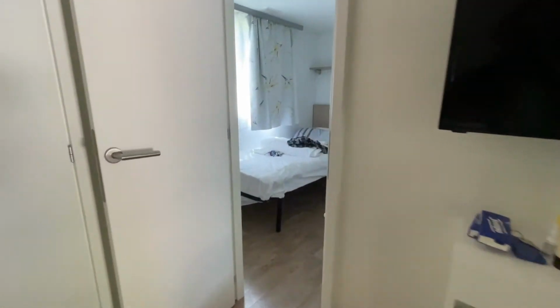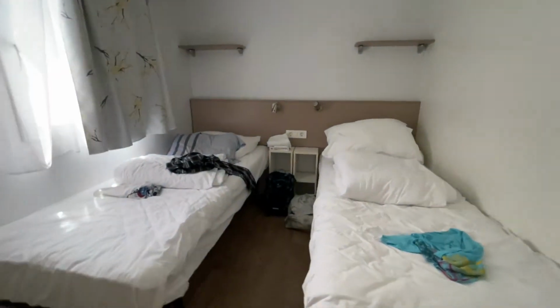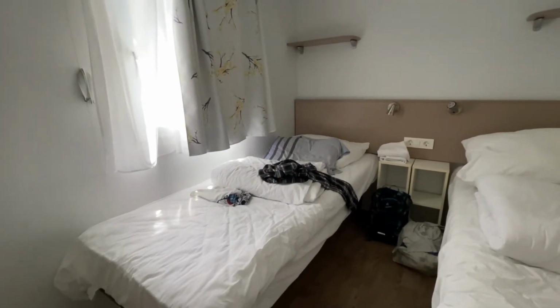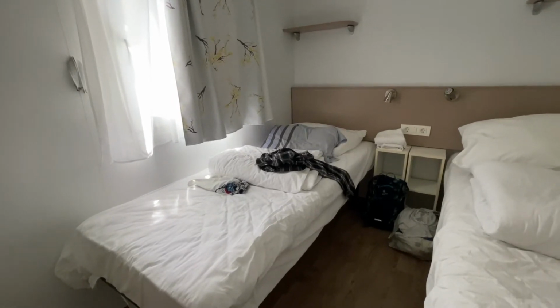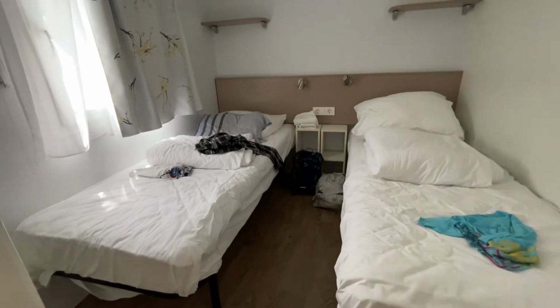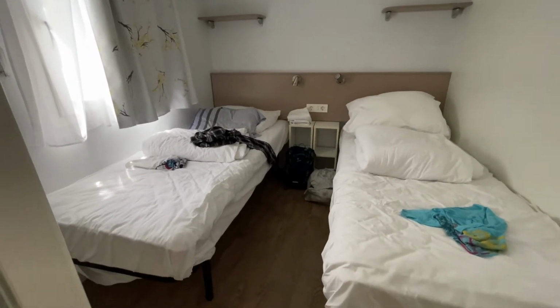Since we're 4, of course, they won't allow you to book only one room or a mobile home that only has one room. I think they won't allow that. So for us, we booked a mobile home with 2 rooms. So this is the kids' bedroom.